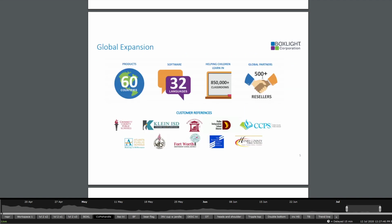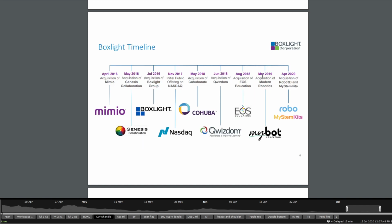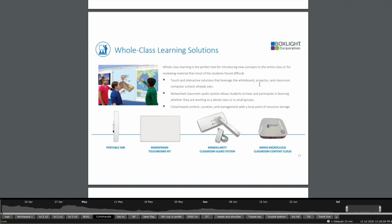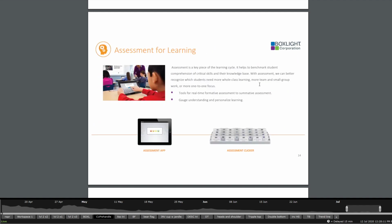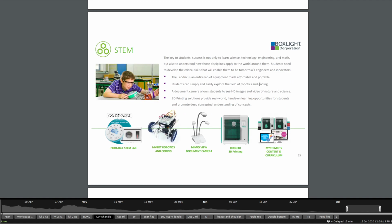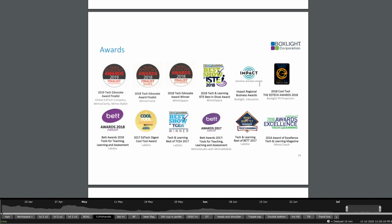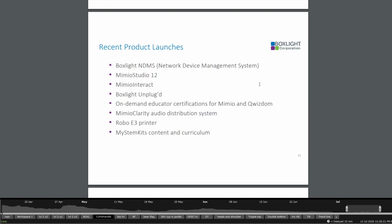Quickly here, you see that they do have a plan for global expansion, and they have Boxlight times. The EOS education product is where it would probably fit best into remote education. I'm not going to go through the details, but in my opinion that's the one where it falls best. Going further into the presentation, you see that they're more about blended technology environments rather than just remote environments, although I do see a future for this post-COVID as well. There's a bunch of awards over here, so that always looks good.